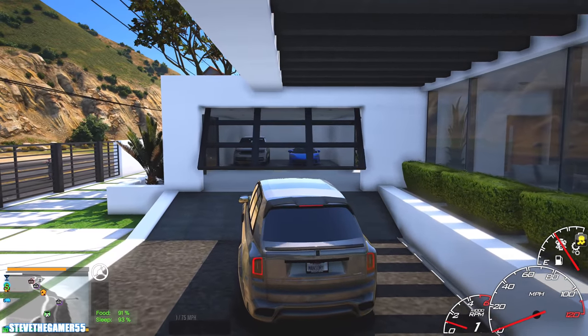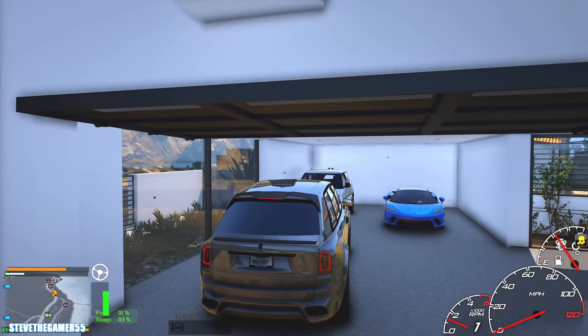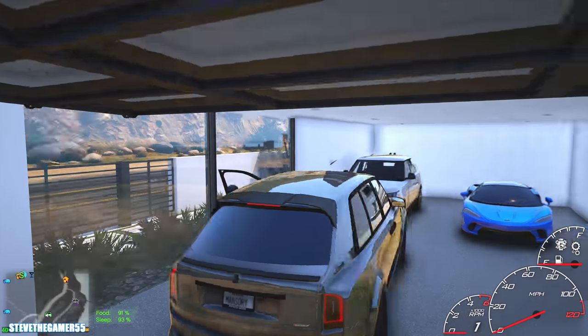All right, so guys, we're pulling up to the house. I guess I'll block the Range Rover. These guys are still going at it. Yeah, I don't want to live right here, bro. These guys are still going at it right now.